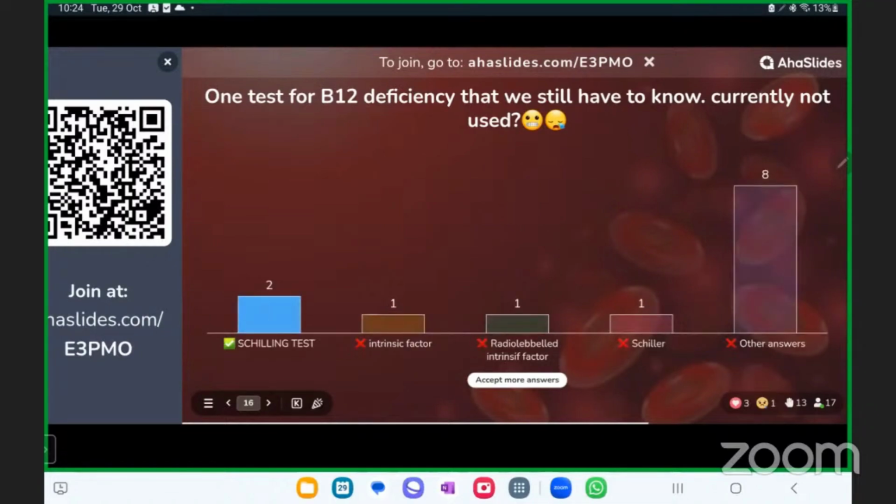Okay, so people answered differently. Some of them have answered intrinsic factor. I think we should give grace marks for this because we didn't reveal that all should be in capital letters. The answers are accepted if the keyword appears anywhere, even with a spelling mistake. Okay, fine. So we only had two people who answered this right. If you had answered Schilling test, you would have got it right. This is the first time we have had different types of questions, so maybe participants will adjust to this in the coming sessions.